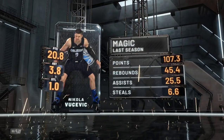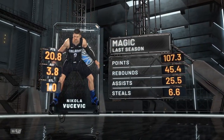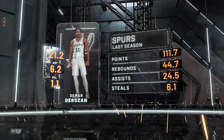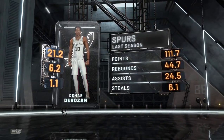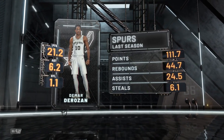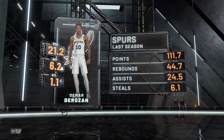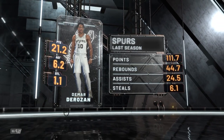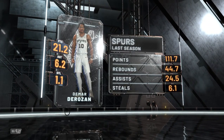All right, everybody, welcome. Tonight we have the Orlando Magic facing off against the Spurs out in San Antonio. Checking out the Spurs, this is going to be a great test of their ability to match up against any style of opponent. The front office had that in mind when this roster was constructed. We'll see how it actually plays out tonight.